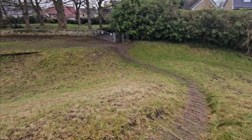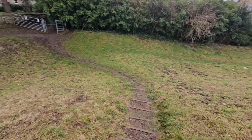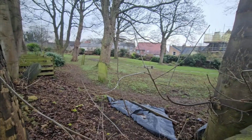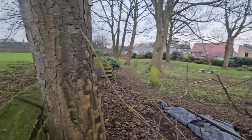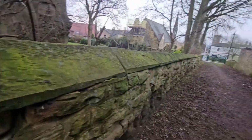Come on. It's 1:30 now, I think. The church bell's telling us. It's the Jubilee Gardens. Looks like an old cemetery. Snowdrops. And one last look of the hill fort.